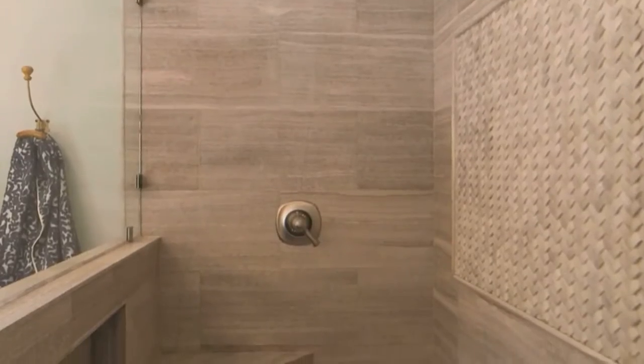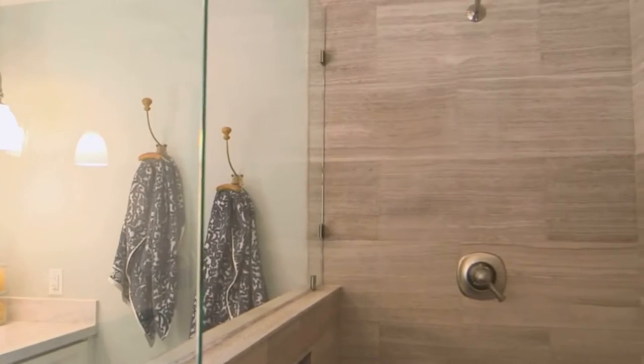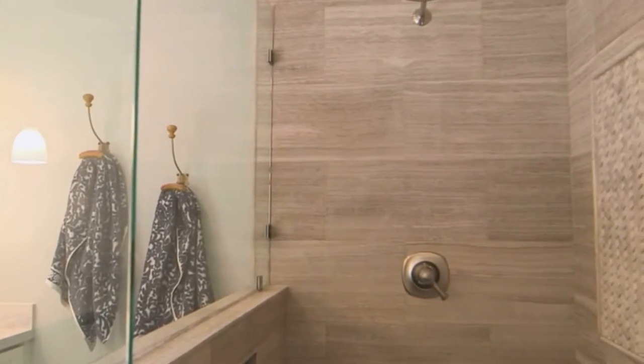One of the things I love the most in this bathroom is this new shower that we got for our clients. We've got this really cool basket weave on the wall, and then we have these fun pebbles on the floor. We've made their shower twice as big, but with this glass and all this texture, I just really feel like it makes a huge statement in this bathroom.